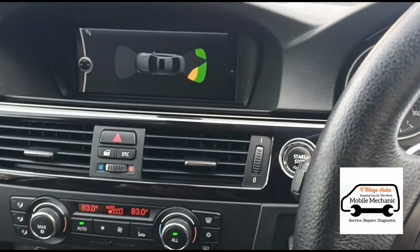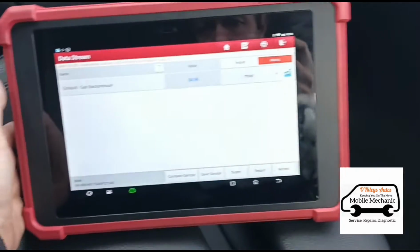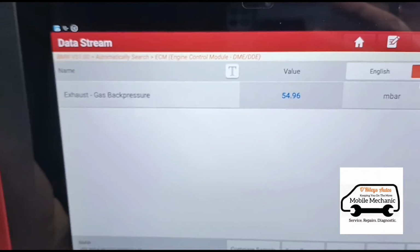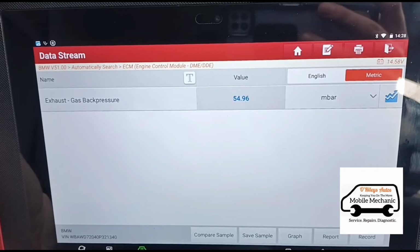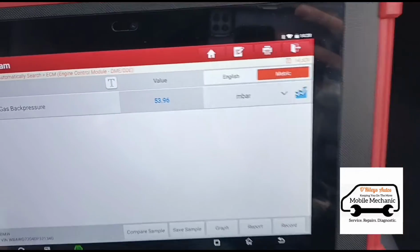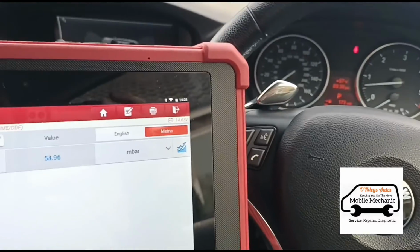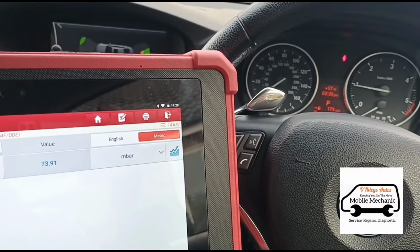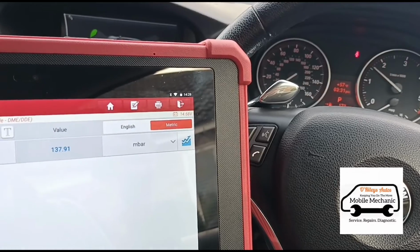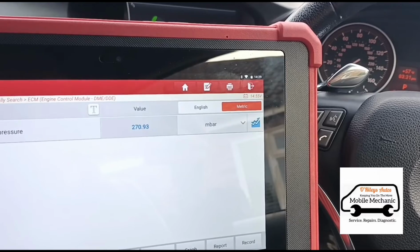I've just cleared some codes while I was running through some tests, and I was pulling out the pressure sensor just to see if I can reach it. So here's the live data we have on the DPF there. It's 54 millibars, and that's while the engine's idling. Now let's accelerate it up and see where it goes. At 3,000 RPM, it's around about 260.